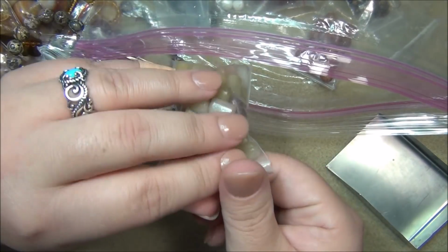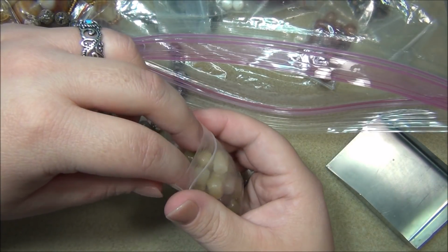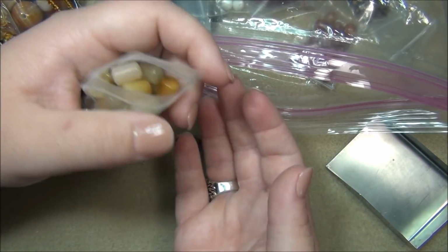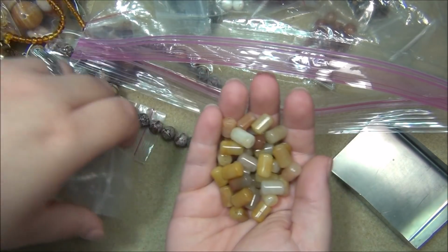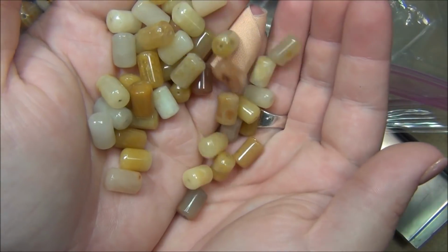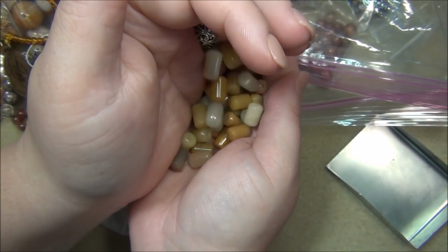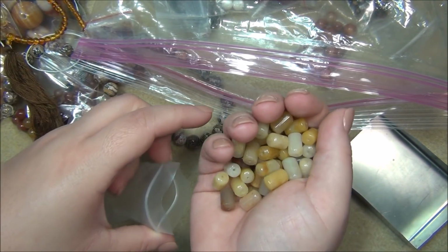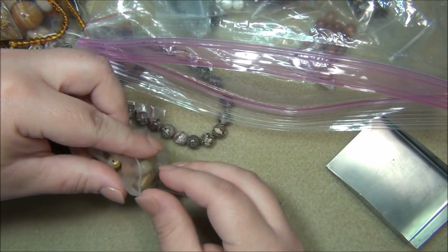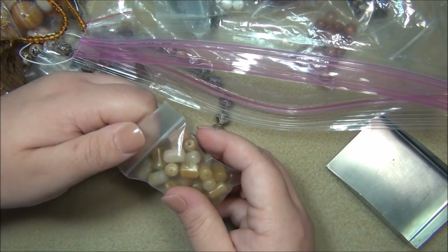And then this here, I don't know what this was, or is, but it was on a strand with a tassel, so it might be something fancy. Usually, bead strands with tassels on them are fancy strands, they cost extra, so I don't know what this is, but it's a barrel shape. It's a golden color, very earthy. It's beautiful. There's a lot of them. Barely fits in the bag.